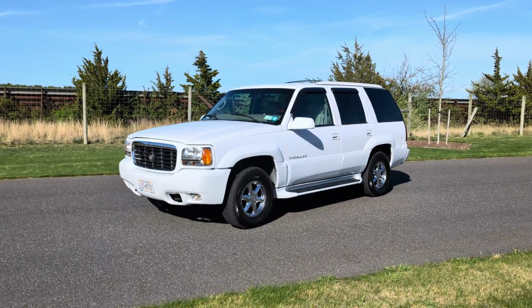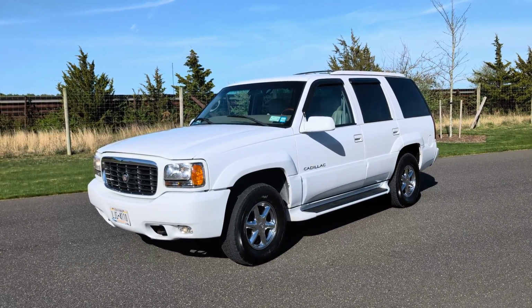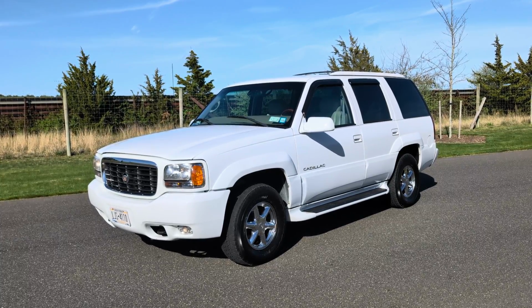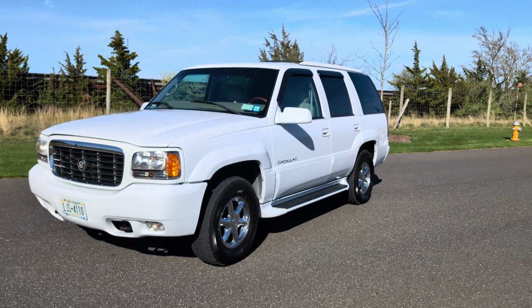Today we have an incredible truck, actually an icon, 1999 Cadillac Escalade. It's got a 5.7 in it. Nicest one I've ever seen. 84,000 miles, finished in white, sitting on chrome wheels.